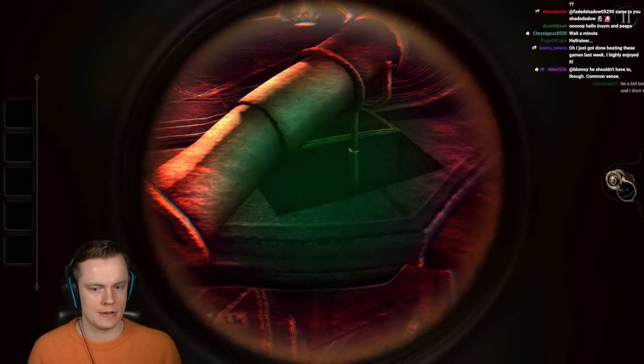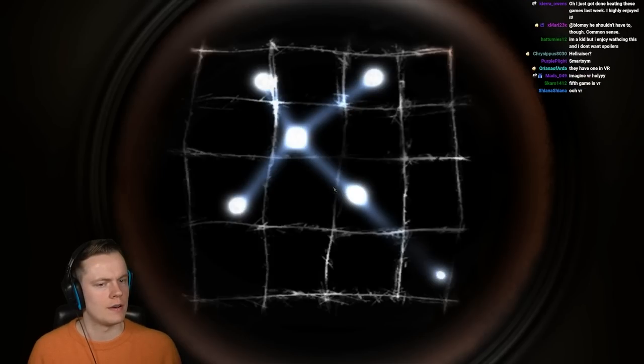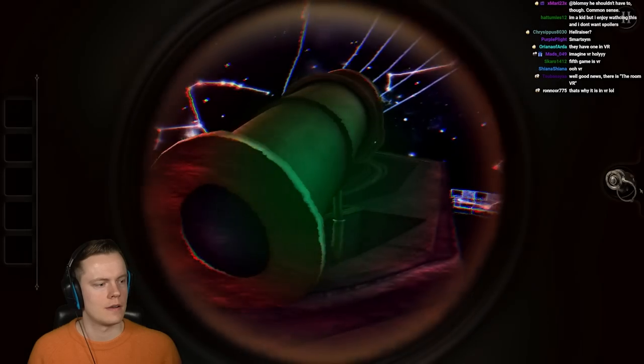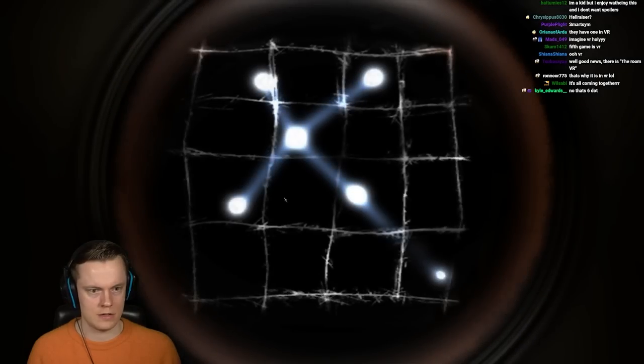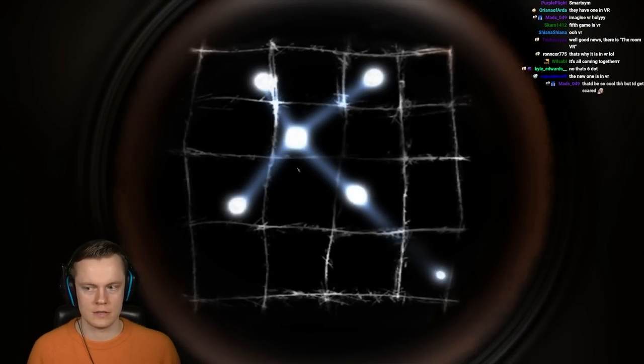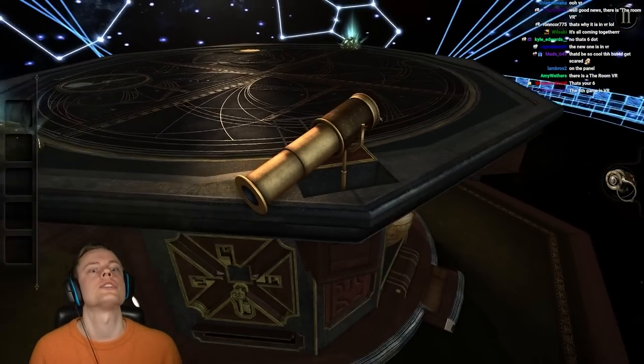Put on the eyepiece. It's different? Or not? I gotta rotate this? That's why it's in VR. This game is in VR. It didn't launch in VR. There, oh, there's a room VR version. I see.